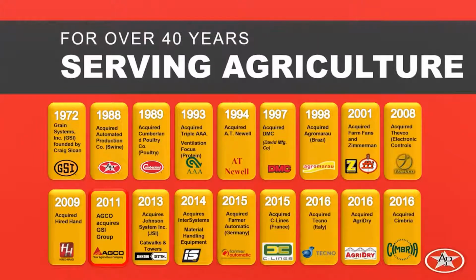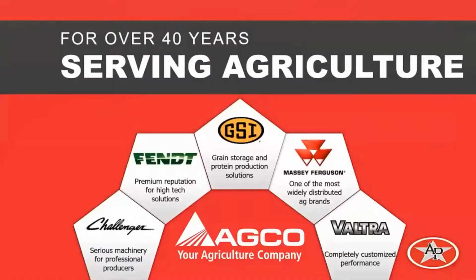We were purchasing ventilation controls from a company in Quebec called Thevco. In 2008, AP purchased that company. That is now GSI Electronics, and they manufacture all of our ventilation controls for AP. In 2011, the GSI group was sold to AGCO, and from that point on, we have been part of a large corporation with a lot of resources and the ability to develop new products. AP is under the GSI group. It's still branded that way, and we are a core brand of AGCO. So if you go to AGCO's webpage, you will see us as a core brand, equal partners to the other core brands that they have.